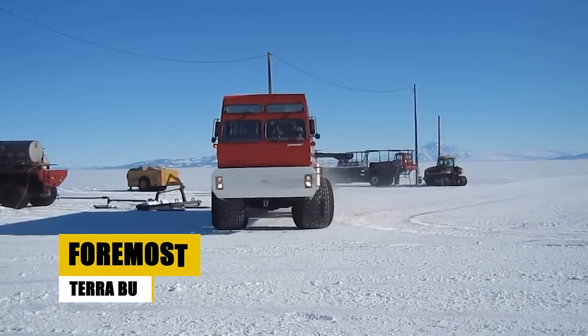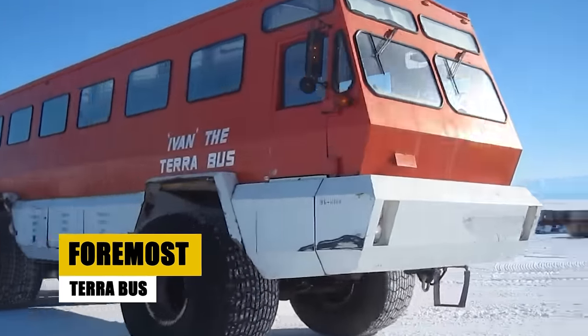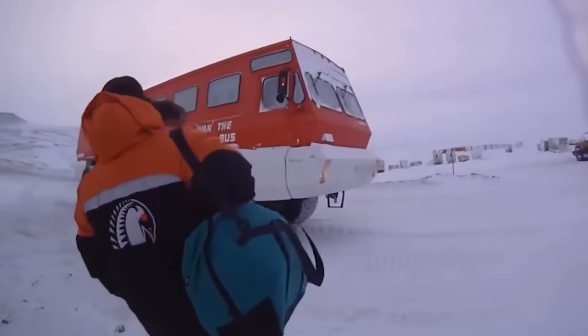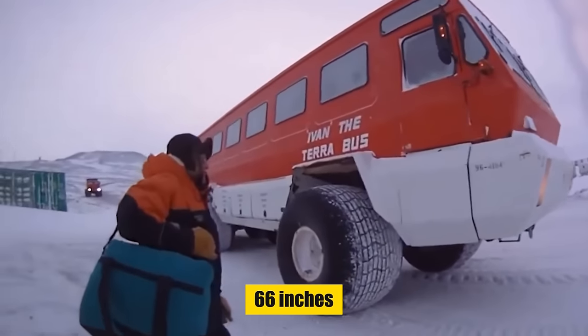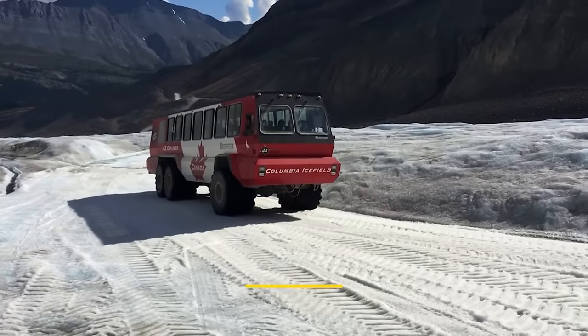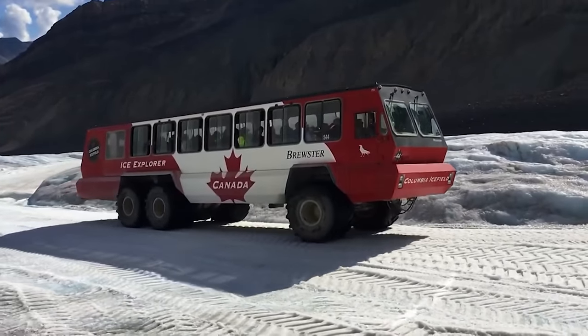Gear up, adventurers and tech enthusiasts. First off, we have the TerraBus, a true behemoth of machinery. Imagine tires as tall as an NBA player. Yes, 66 inches. These aren't just tires, they're your passport to the world's most untamed terrains.